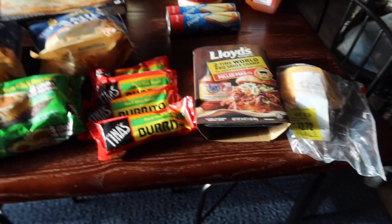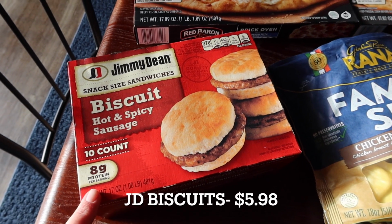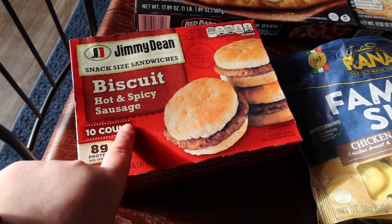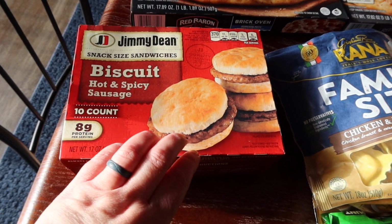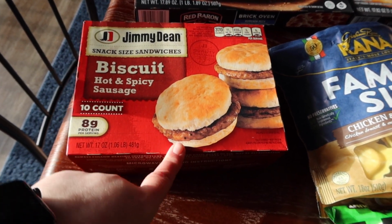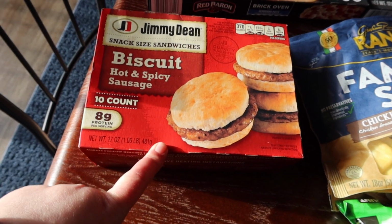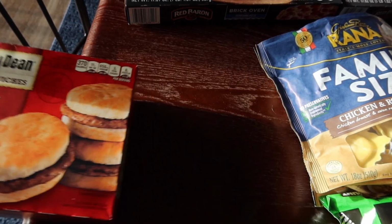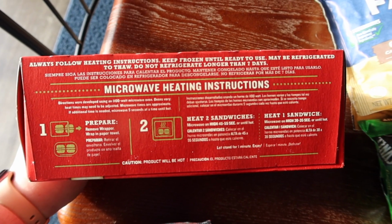All right, so I'm going to start over on this side. I got some of the Jimmy Dean biscuit with sausage, and these are the hot and spicy ones. There's a 10 count in here. I figured these would be a really easy quick lunch or breakfast for me when I'm getting ready to go to work in the mornings. I've been working really early shifts, so I have to get into work before 6:30 in the morning. So this would be just something easy I can throw into the microwave and warm up. They have instructions on them for the microwave, so there is that.